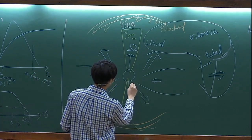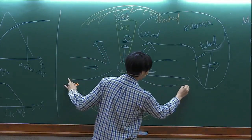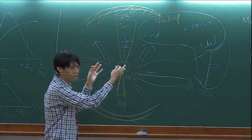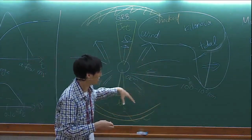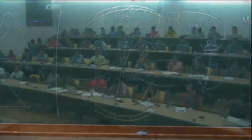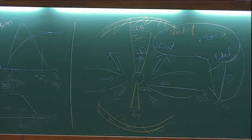So this is about 10 kilometers here. And this maybe extends to 10 to the 7, let's say 100 to 1,000 kilometers. And these are unbound. But all this ejection process occurs around the central object, about 10 to the 7 centimeters, and then they freely expand afterward. So this is the picture that we had before the discovery of GW170817.